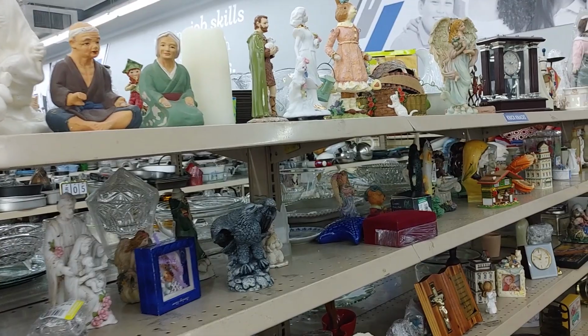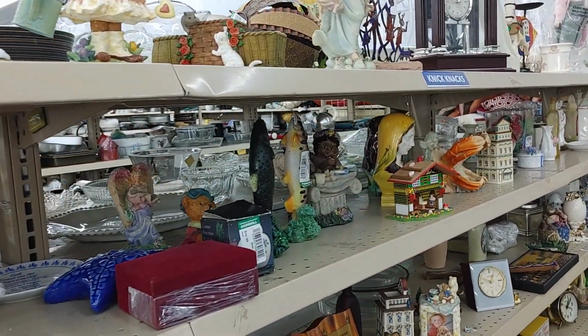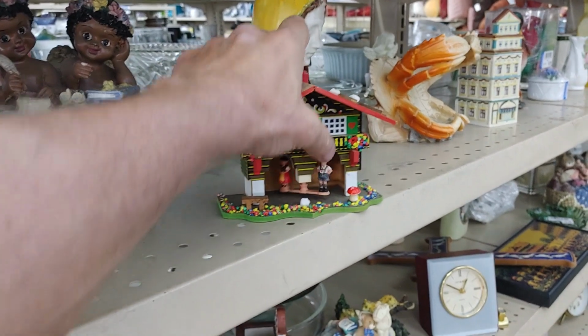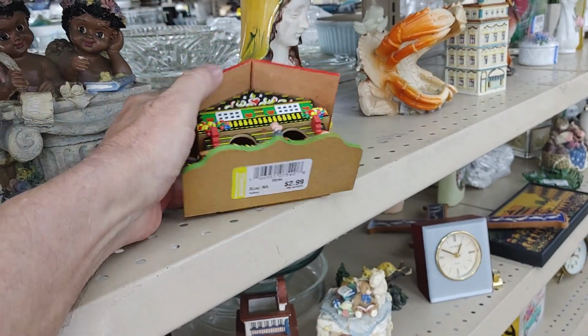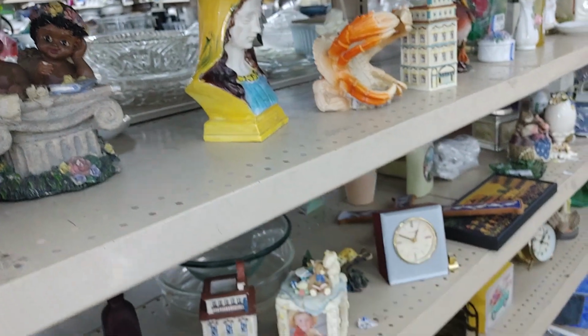I like this store because they have some pretty good stuff. Their prices have gone up, but every Goodwill has raised their prices, so you just have to keep searching. Well, I saw this wooden house. Turned out it was a barometer. It was made in Germany, and the cool thing about it, the guy comes out when it's going to be wet, and the woman comes out when it's going to be dry weather. And for $2.99, I wanted it.